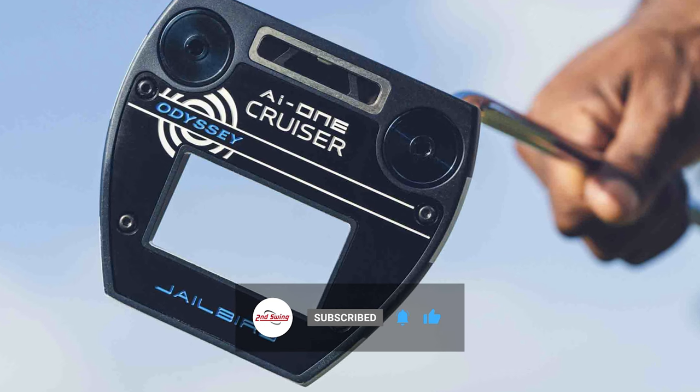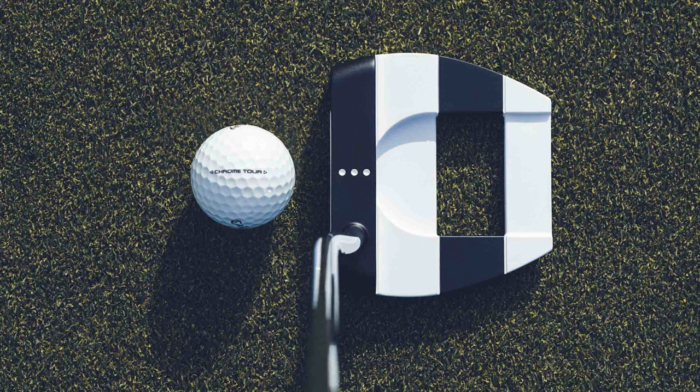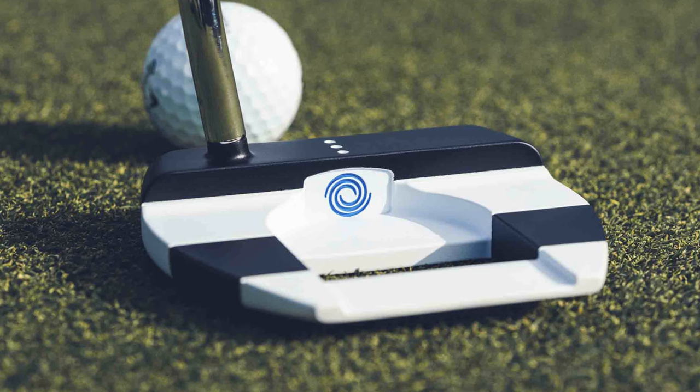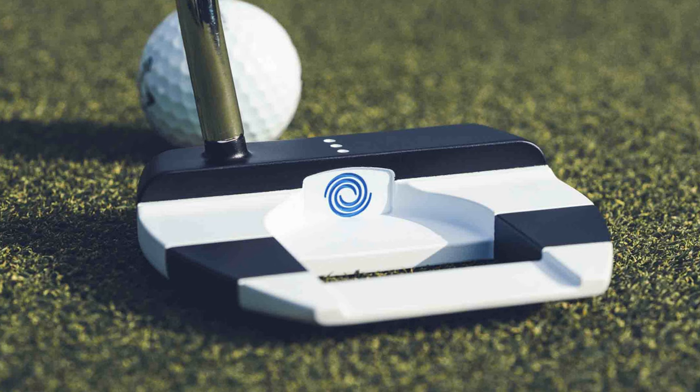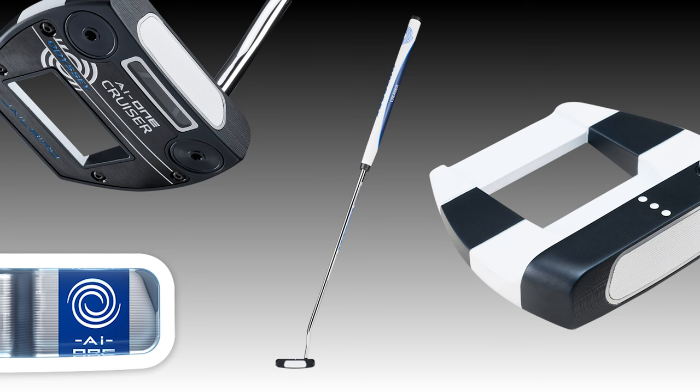But also, the trend of these longer putters. I know we're really excited about it here at Second Swing, but you've been fitting golfers into these types of putters. There's the Cruiser lineup from Odyssey, and a bunch of other options out there from manufacturers that are longer than the standard 35 inches. So what are the benefits that golfers are getting out of this?